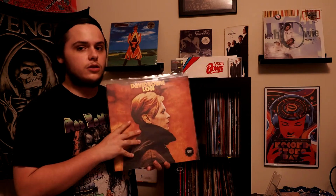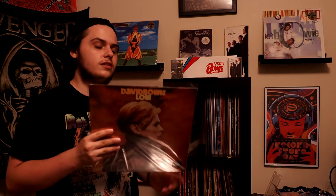Starting off the Berlin trilogy is David Bowie's Low. This is probably my second favorite in the Berlin trilogy. But Sound and Vision, it's a fantastic song. I honestly wish Sound and Vision never stopped playing. Like, I wish he just kept going on with that guitar riff or that little instrumentation. You know, it's just wonderful.